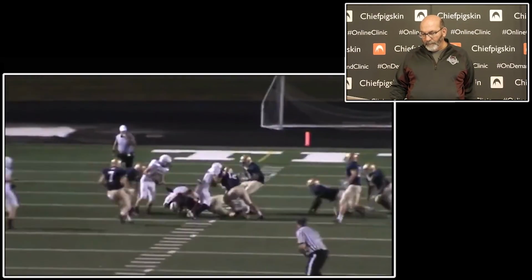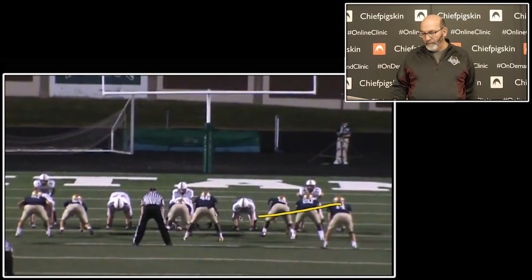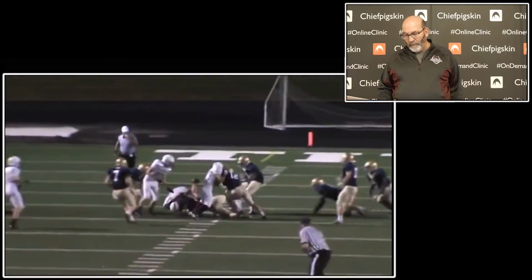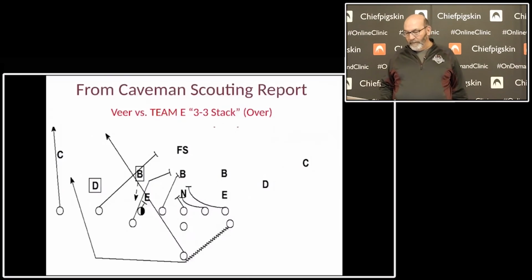Okay, and look who's making the play, the backside corner. This cat right here, coming all the way across, making the play on the quarterback on triple blood. Mirroring the halfback, takes him right to the ball. Would have been nice if the play side half would have worked his way over there to get him.